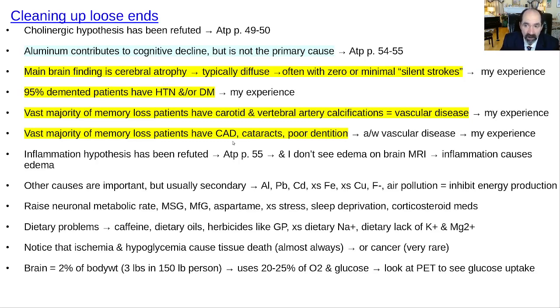Hypoxia begins it all. What causes hypoxia? High dietary fat, for example, causing the blood to be thick. You can't deliver oxygen as well. High dietary sodium, because it vasoconstricts arteries, so you can't deliver oxygen well. Smoking cigarettes: the nicotine is a vasoconstrictor and drops oxygen delivery to the tissue. Smoking also has carbon monoxide, which drops oxygen supply to the tissue.